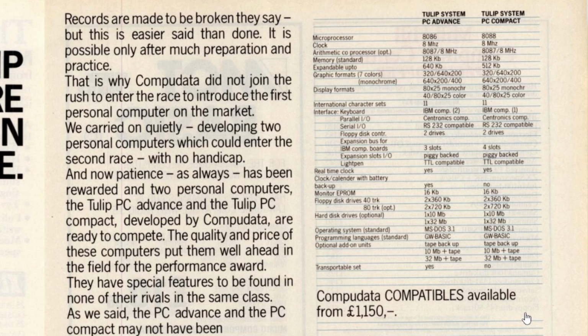Let's take a quick look at the specs for these two and see what over £1,000 would get you back in 1985. If we look at the Advanced system, you get an 8MHz 8086 processor, 128K RAM expandable to 640K, 7-colour 640x200 resolution graphics format, a pretty standard set of expansion ports for the time, a 40-track 360KB floppy disk drive, and the option to add either a 10 or 32MB hard drive. The system's also bundled with MS-DOS 3.1 and GW Basic. When you compare that spec to a modern PC or even just your smartwatch, you can really appreciate just how much technology has advanced in the last 40 years.